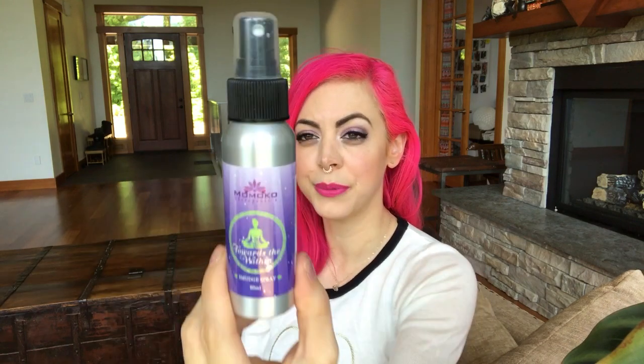But anyways, this is Towards the Within smudge spray from Momoko. What is it? Momoko Therapeutics. And what does it have in it?